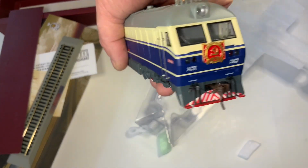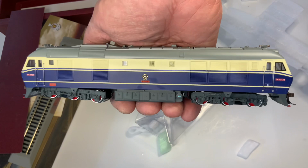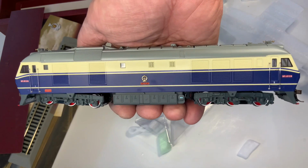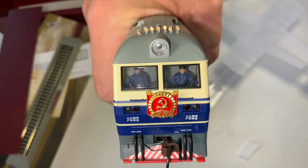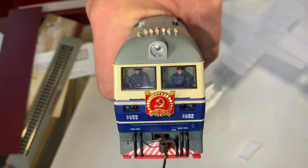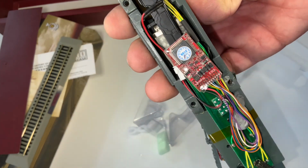Even though this is a model from the early to mid 2000s, as you can see, it would probably count as a near premium model today. There aren't separately added pieces, these grills and everything are molded in, but it does have cab figures, has hoses attached, coupler cut bar, and matching grab irons.